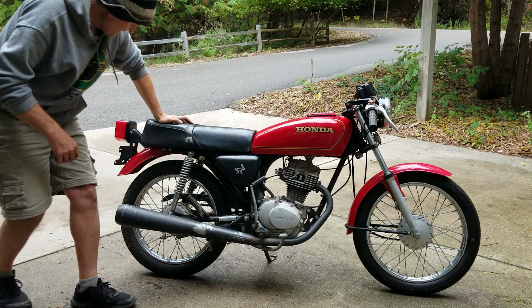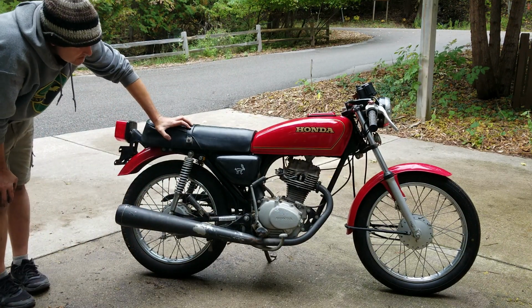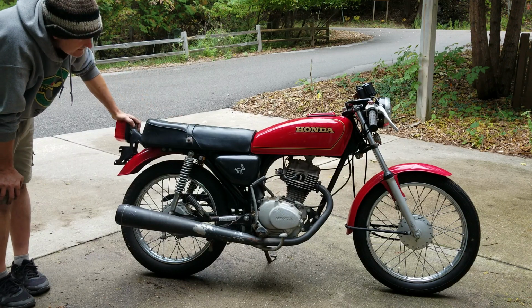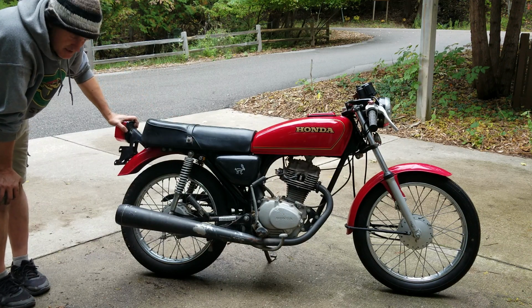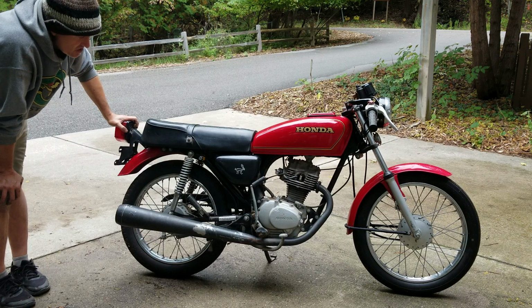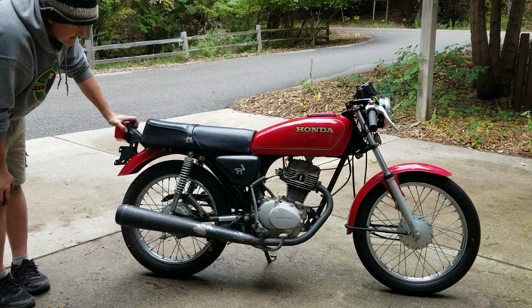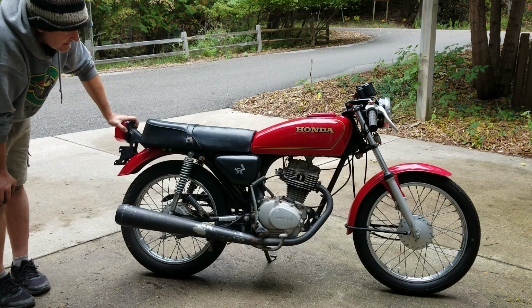I am going to take this ugly standard Japanese taillight off there and put a bullet shaped taillight on there. I just don't like these things. They're very functional. They're big. They're safe, but they're ugly. I shall shut up now. Give you a moment to take in the splendor that is this 1982 Honda CB125S.